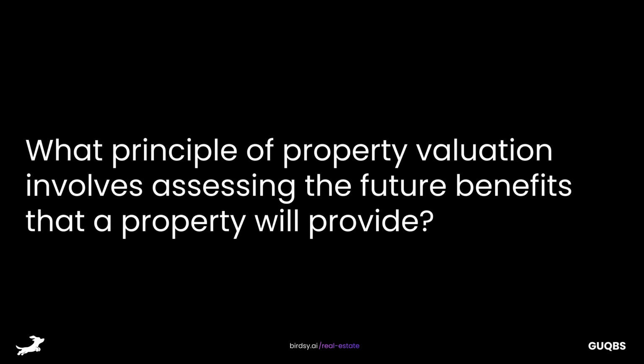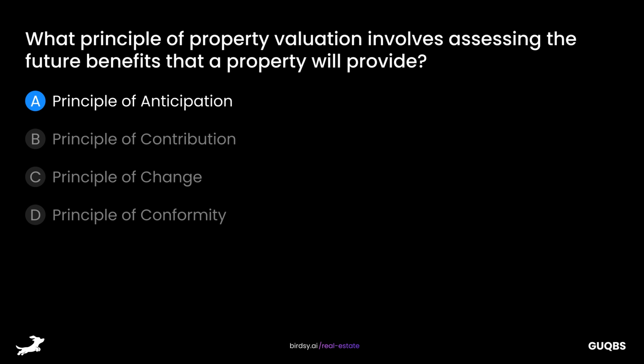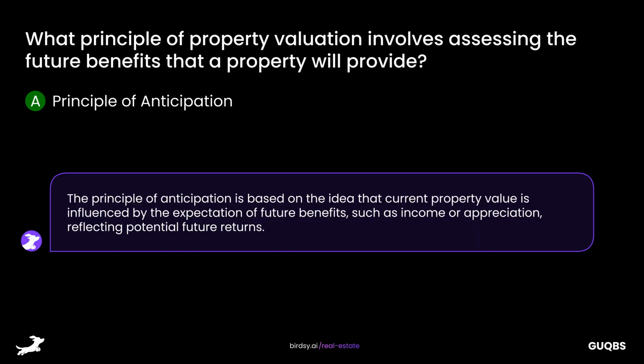What principle of property valuation involves assessing the future benefits that a property will provide? Is it A, principle of anticipation, B, principle of contribution, C, principle of change, or D, principle of conformity? The answer is A, principle of anticipation. The principle of anticipation is based on the idea that current property value is influenced by the expectation of future benefits, such as income or appreciation, reflecting potential future returns.